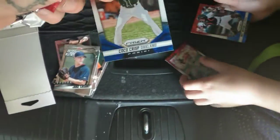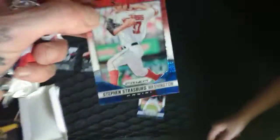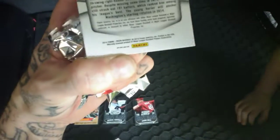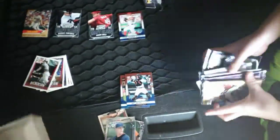Oh, yeah, those are cool. What is that? Coco Crisp. What a name. Steven Strasburg. Awesome, guys. We got another good one. And this guy is Matt Wieters. This one feels a little heavy. There we go. That Steven Strasburg Prism. What year is this? 2014, I thought, was his rookie year. I think this is his rookie card, guys. Let us know about that, too. Is this a Steven Strasburg rookie? That's why it's heavy. Look how much cash he's got.